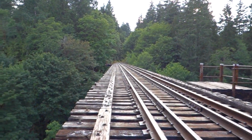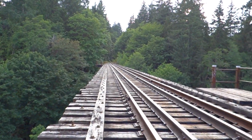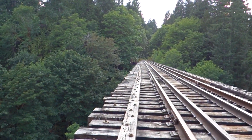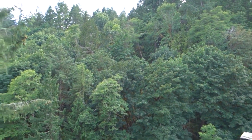And having just recently spent a lot of time on the Port Alberni subdivision with its old wooden trestles, it is nice to see some newer ties in better shape.